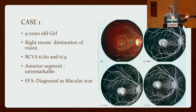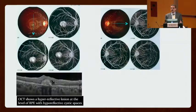The referring doctor was asking me, can we do anything about this girl? And I looked at the picture and I said, what is the diagnosis to do anything about this? So we always look at both eyes. Look at the right eye and the left eye. And here's the fluorescein and the OCT of the right eye. I looked at it. There's a hyperreflective lesion at the level of the retinal pigment epithelium with overlying cystic changes. So is that a CNV, long-standing CNV in a 9-year-old girl?